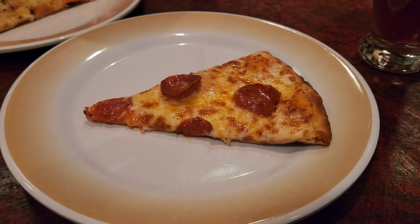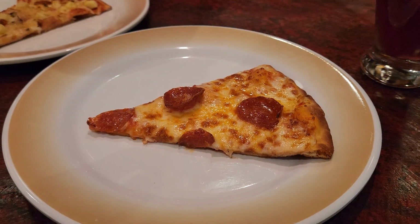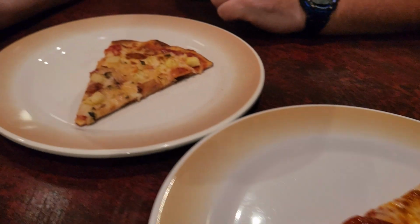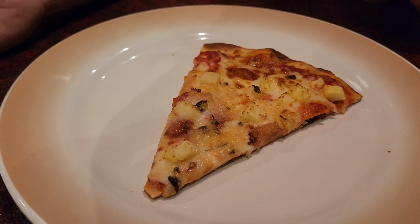On our 3-day cruise, we'll see how many times we eat pizza. This is slice number 3. Well, time number 3. More than that. I got the pepperoni. Now you did get the Caribbean Dream, the pizza of the day. Pizza of the day. Pineapple.